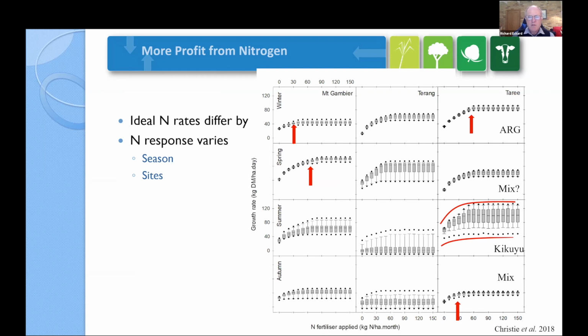So what we've got here is Mount Gambier as the first column, Terang in Western Victoria as the second column. It's a dryland site. Mount Gambier is irrigated. And then Tauri on the right, in this particular case, was just winter irrigated in our analysis, just for example. What you can see is winter across the top, spring, summer, autumn, so an average response shape. And the vertical bars you can see are the spread over that 20-year period that we ran the model for.